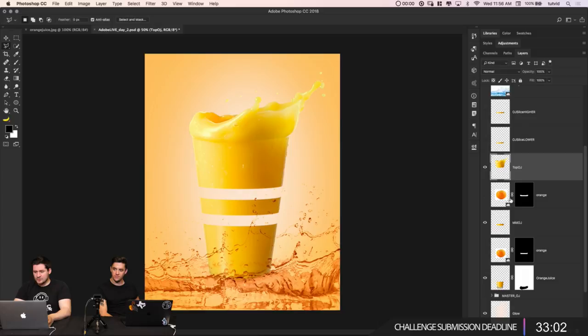So now we've got top OJ, we've got top orange slice, we've got mid OJ, we've got mid orange slice, and then we've got the bottom of the glass, which, oh, by the way, retains the layer mask. So you can see it is, in fact, just the bottom piece of the glass. So now that we've done that, I want to begin changing the color of these pieces of the glass.